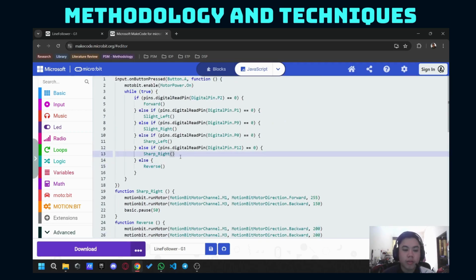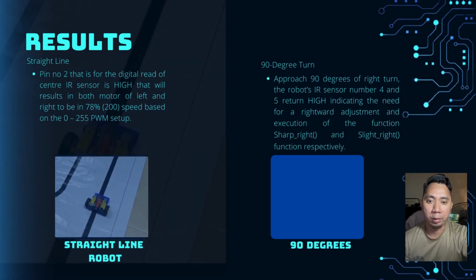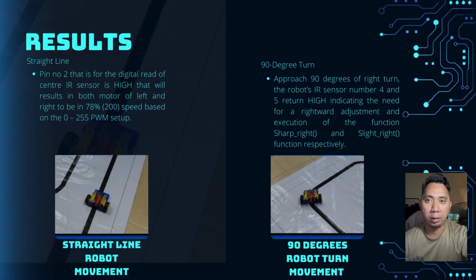So that is all for the explanation of the code, and next we will see the result based on this algorithm that we implemented. Okay, my name is Khairulanwar bin Iskandar Hayat Mubarak. Today I will present the result for this project.